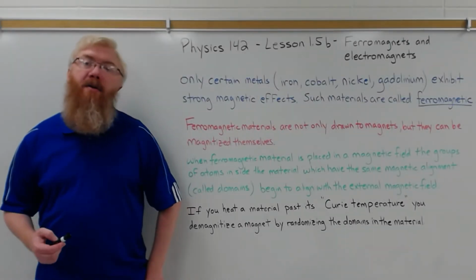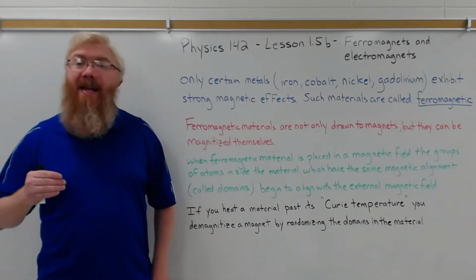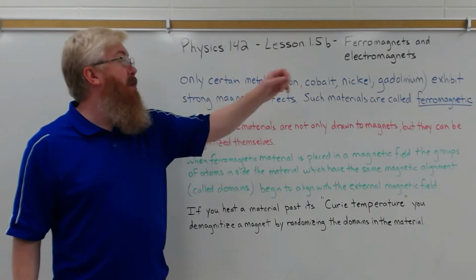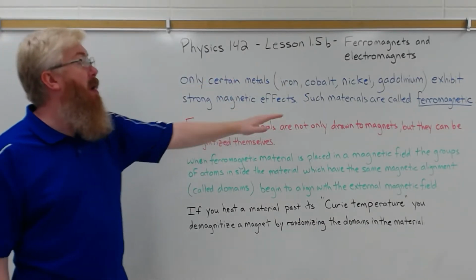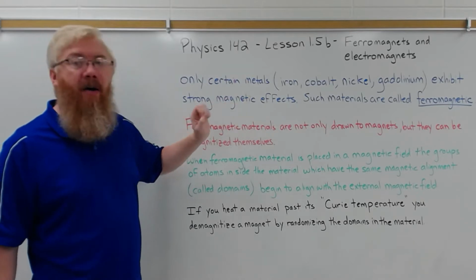Not all materials are magnetic. In fact, there are only a certain subset of materials on the periodic table that actually have inherent magnetic properties. Certain metals like iron, cobalt, nickel, and gadolinium exhibit strong magnetic effects, and we call these materials ferromagnetic. It comes from, I believe, the Greek for iron.